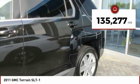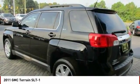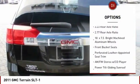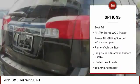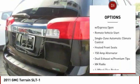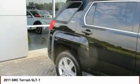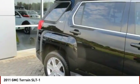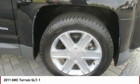This vehicle has less than 140,000 miles. Here are some of this vehicle's great options: traction control, dual airbags, air conditioning, power steering, remote vehicle start, 4-wheel disc brakes, 8 speakers, fog lights, CD player, electronic stability control. Wouldn't you look great in this vehicle? Stop in today and see for yourself.